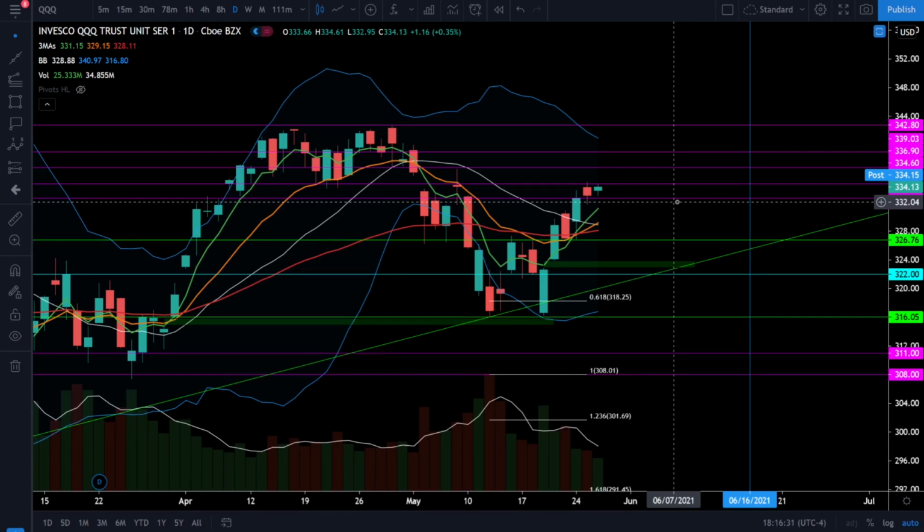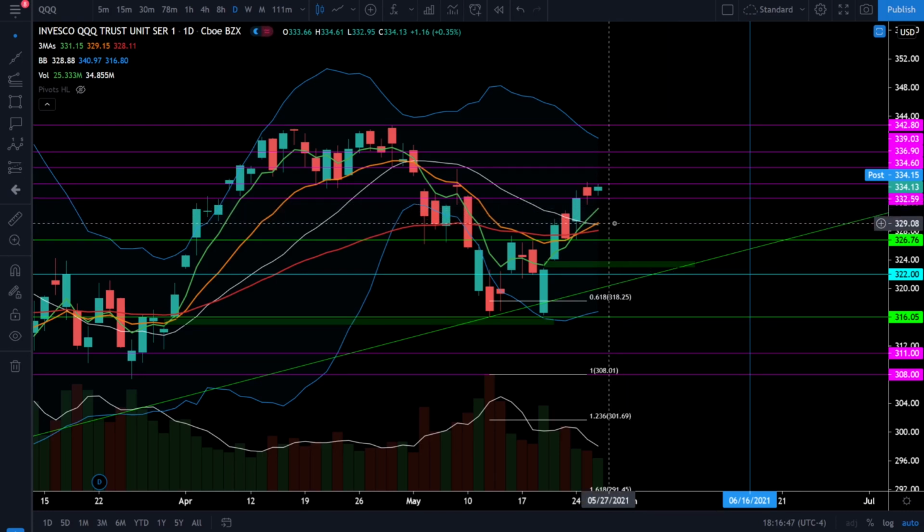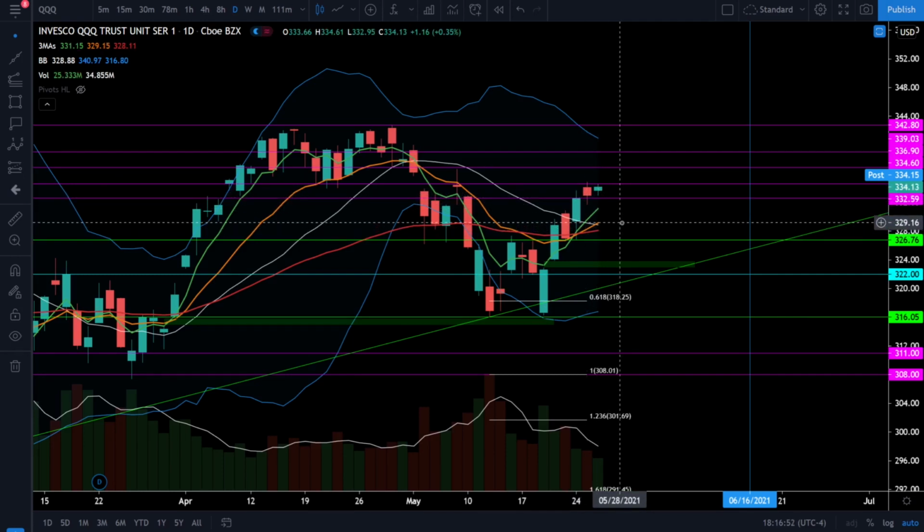Next up is the NASDAQ 100 triple Qs, and we see the triple Qs going up 0.35% today, and yet again closing back above all the moving averages. We see the critical support level on the triple Qs at 329, and we did see the moving averages cross over to the full bull side. So just like with SPY, that means the bulls now have the benefit of the trend to help push the price action higher.